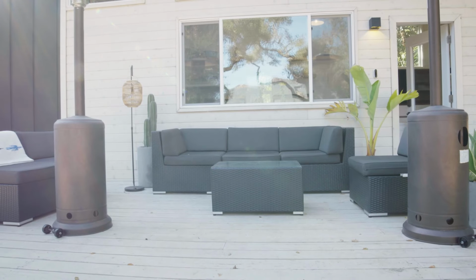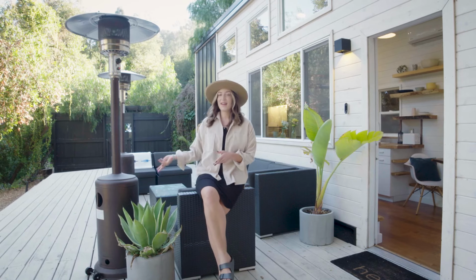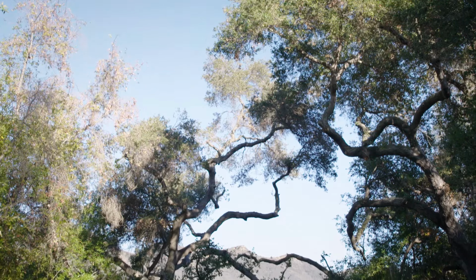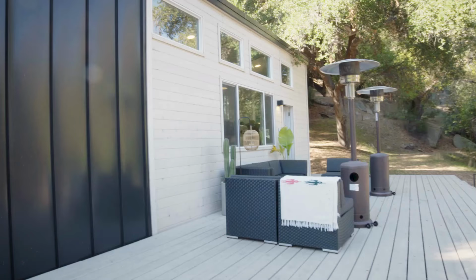We use this space in the summer and the winter. We use the heaters for the colder months, and then when it's hot out, it's nice because we get the shade from the beautiful oak trees, so it's really wonderful for all year round.